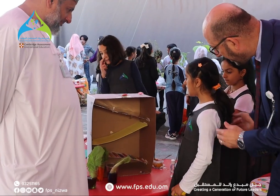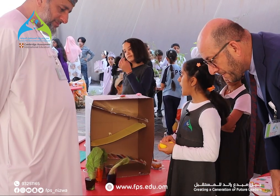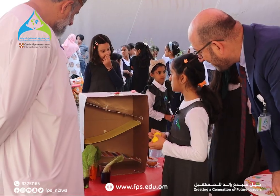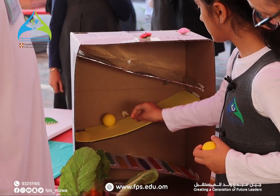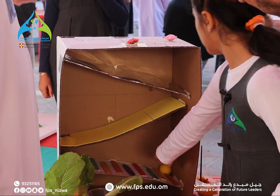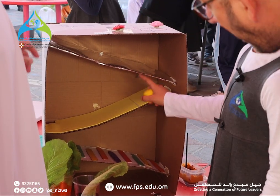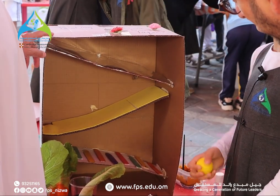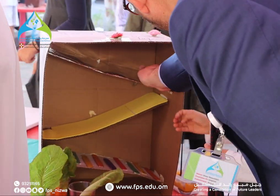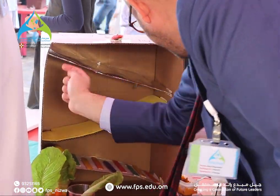Hello, my name is Yaqeen. Today I am going to do a friction test. I have three surfaces. Which one is going to go? What happened here? This one goes slow, this one faster, but this is the fastest. I'll try here.